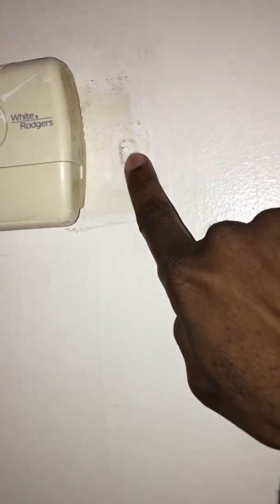And as we enter the dining room area, you can see by the thermostat, it's a little wall damage right there, a little hole that, you know, we could patch up as well. So we're gonna paint all walls, ceiling, and trim in the dining room area as well. Patch the wall up properly.